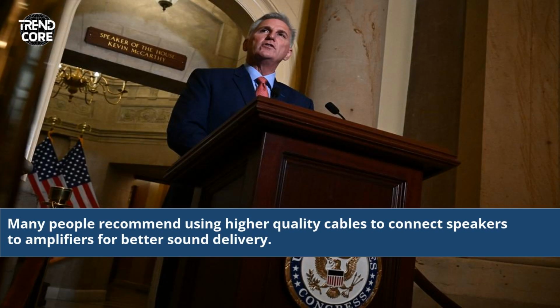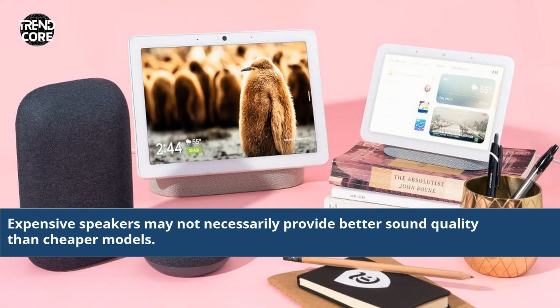Many people recommend using higher quality cables to connect speakers to amplifiers for better sound delivery. Expensive speakers may not necessarily provide better sound quality than cheaper models.